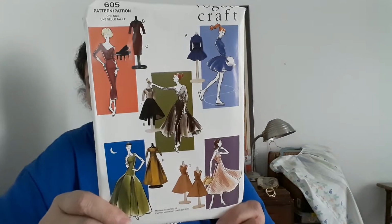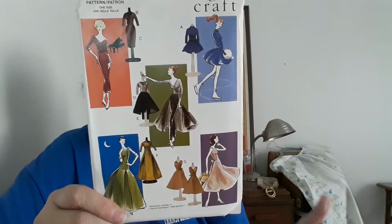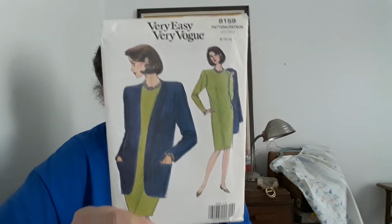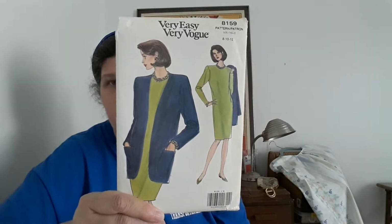Okay, and then this one's so weird. I'm thinking this is probably 2000s. It's vintage style clothing for your Barbie doll. Who knew? But it's by Vogue, no less. Another Vogue pattern. This is from the Star Trek collection, apparently. Yeah, doesn't that look like, you know, yeah.